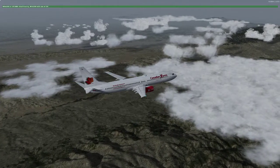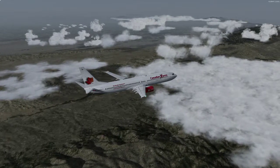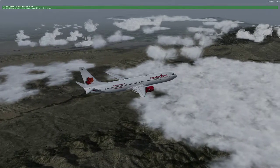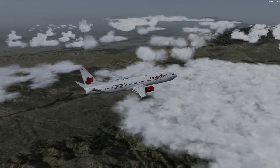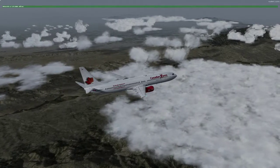Marshall. 7088 Heavy, reaching Alpha, requesting Alpha clearance to Alanda. Marshall 788 Heavy, LA Center, you can expect a PDC. Thank you.